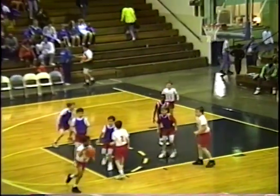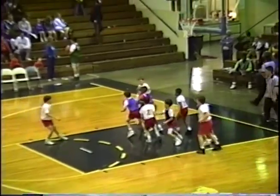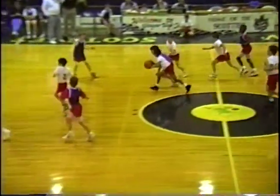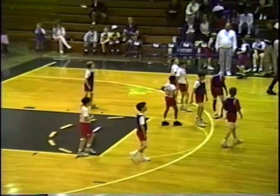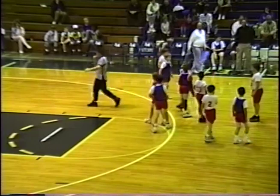Shirley 15-footer, no good. Gets his own rebound, drives to the right side, pulls up from 10 foot, uses the glass, no good. Coming out of there with it is Spencer Kidd for the 76ers. He goes up the floor, he's fouled. Drew Shirley picks up his team second of the half.